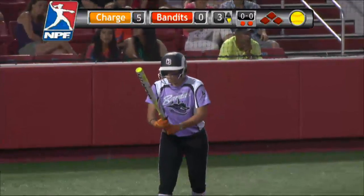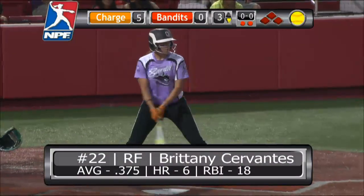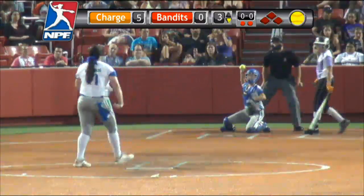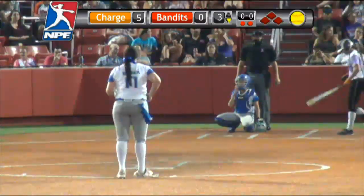It was really a bang-bang play. Amber Patton got a little confused over there at what had happened. That's going to halt any momentum the Bandits may have had. So Cervantes comes out now with the bases empty, and that certainly was a rally squelcher there.